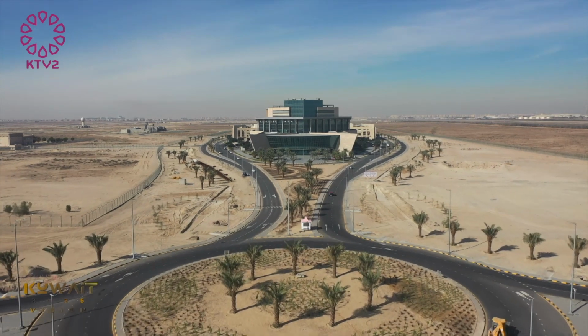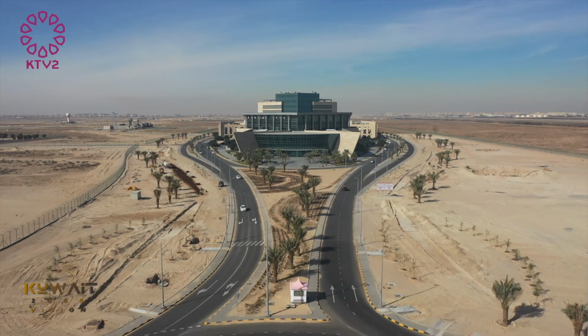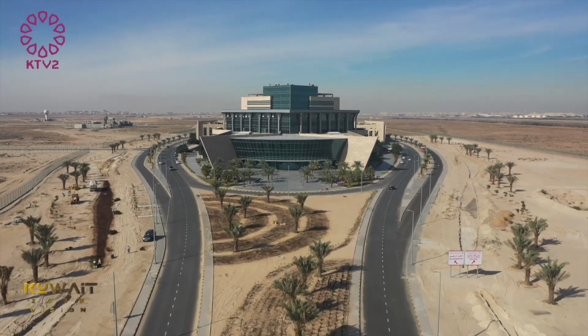The project is considered one of the most prominent projects of the Civil Aviation Administration, contributing to supporting and strengthening the State of Kuwait's plan for New Kuwait 2035.